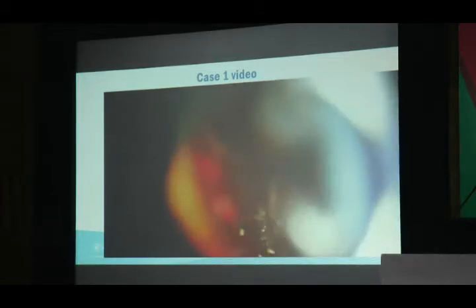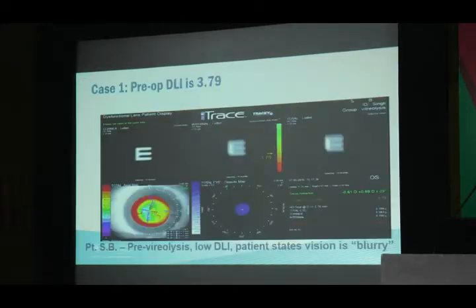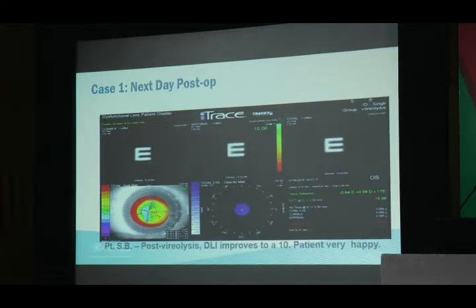So the question is, did it do anything to the quality of the optics of the eye? So here's the iTrace, and the iTrace gives you a representation of the cornea and internal optics. The lower this number, the lower the quality of internal optics in total. It gives you higher order aberrations as well as refraction. Preoperatively, this is a DLI of 3.79. Now, post-op day 1, undilated, again, it's a phakic patient, it improved to 10.